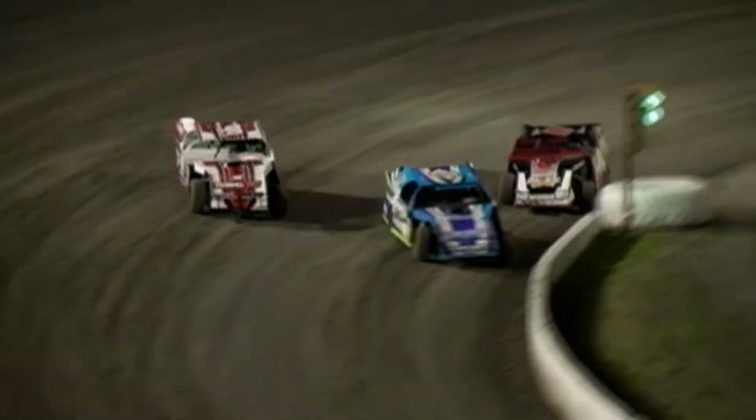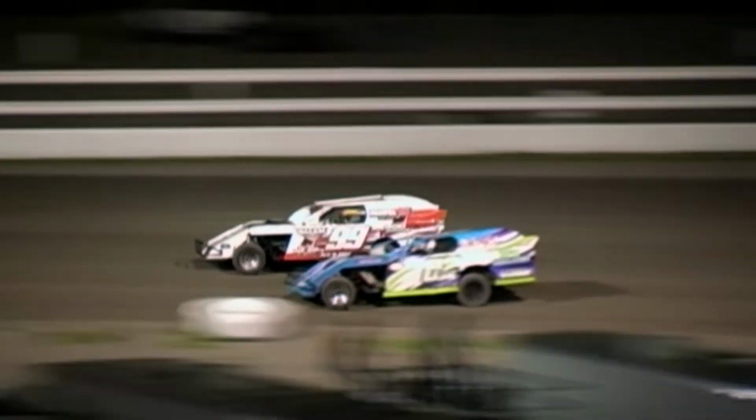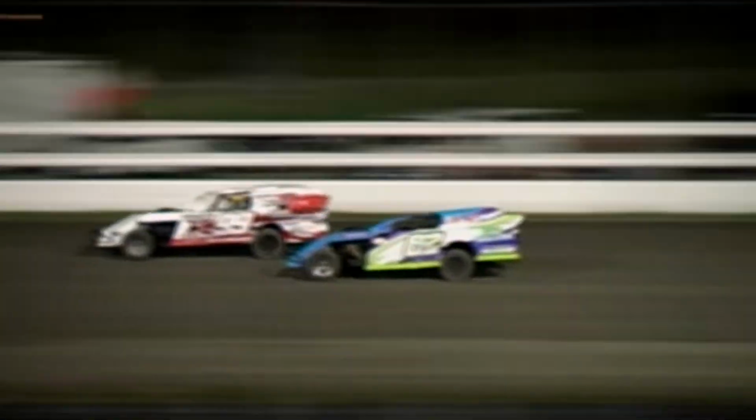Jack Sarton in the 777 out in front. Problem for the 21, goes all the way to the back of the field, as the 99 of Jeff Needham was in second. Max Eddie Thomas, no problems after that, drifting up the racetrack, and the number 15 car getting in the back of him, trying to wrestle the second spot away from the 99 as they go down the back straightaway.